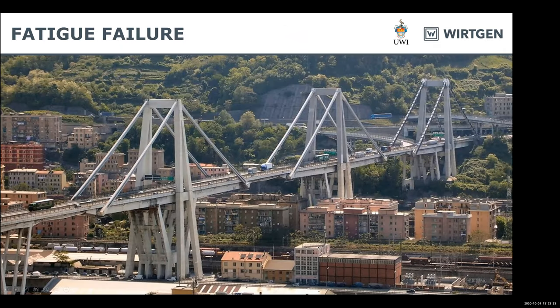How does fatigue fail? This is the Morandi Bridge in Genoa in July 2018, designed by Riccardo Morandi, built between 1963 and 1967. The bridge had been subject to controversies from the very beginning, and continued restoration work, as I said, starting in the 70s. In April 2017, in face of the advanced state of deterioration, the bridge operator, the company Autostrada, determined that urgent action was required and bidded its reconditioning, which was scheduled to start in the fall of 2018.